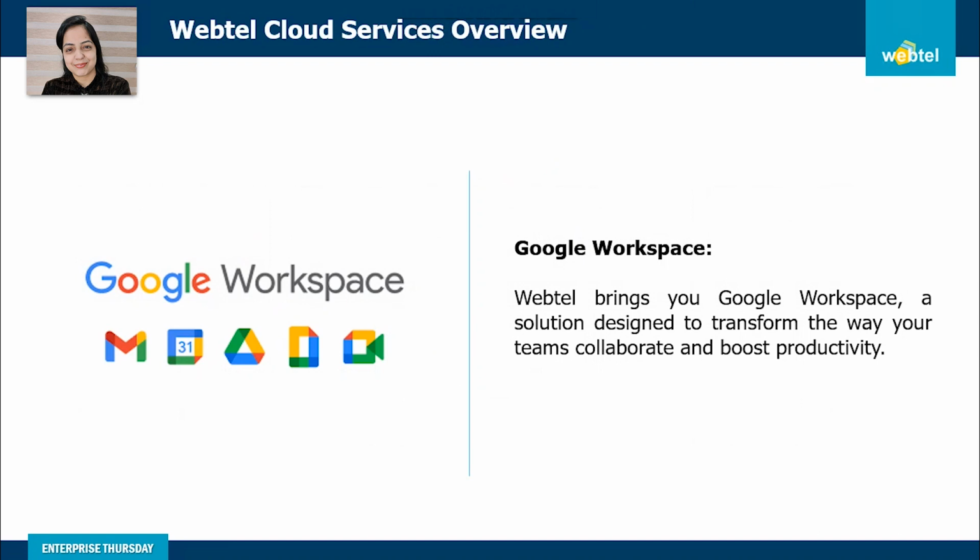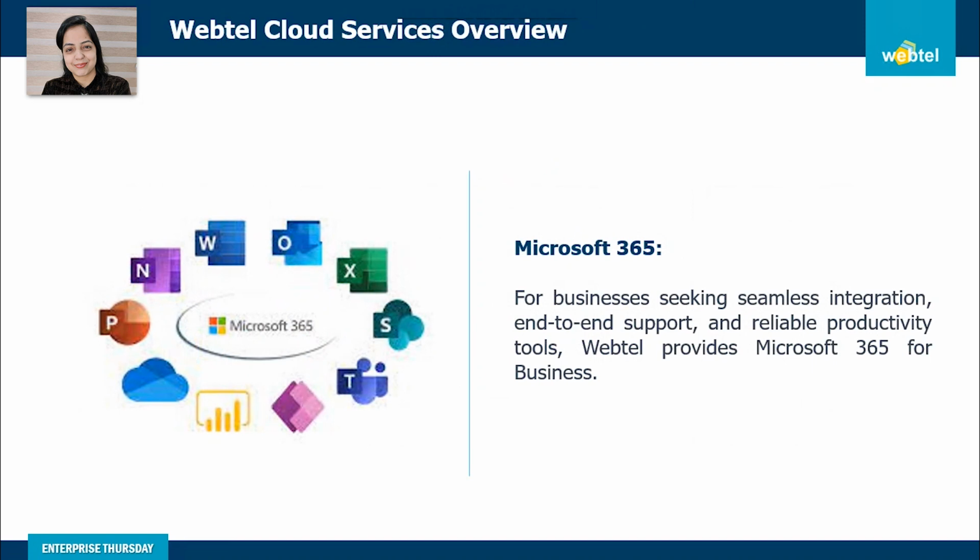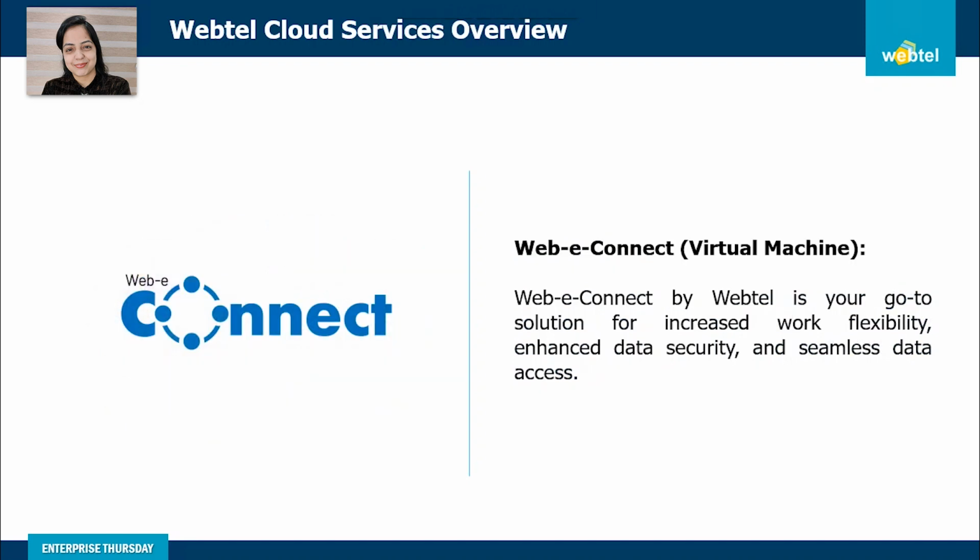Webtel brings you Google Workspace, a solution designed to transform the way your teams collaborate and boost productivity. Then comes Microsoft 365 for businesses seeking seamless integration, end-to-end support, and reliable productivity tools. Webtel provides Microsoft 365 for the businesses. Then is WebConnect, or we can say a virtual machine.